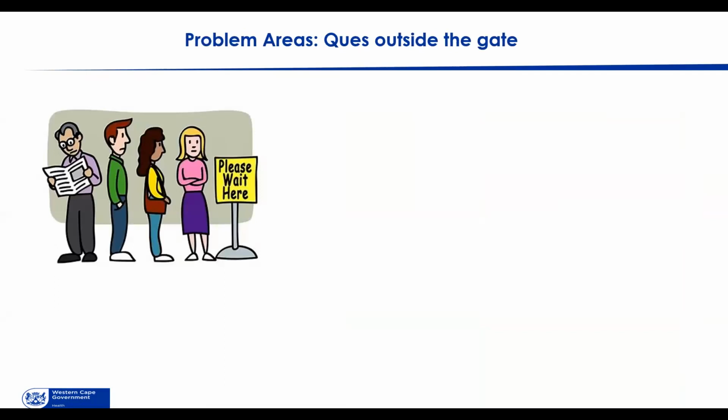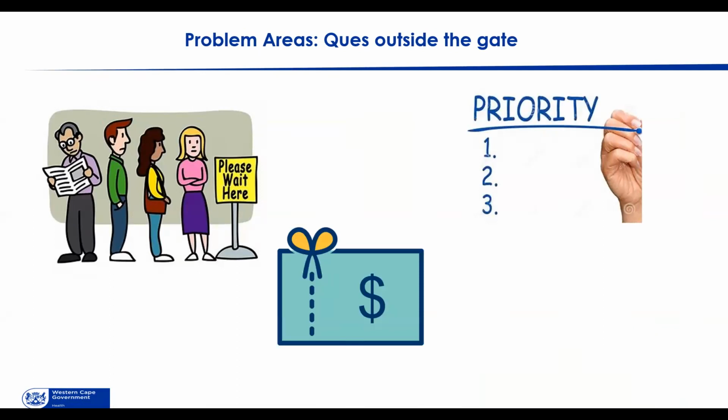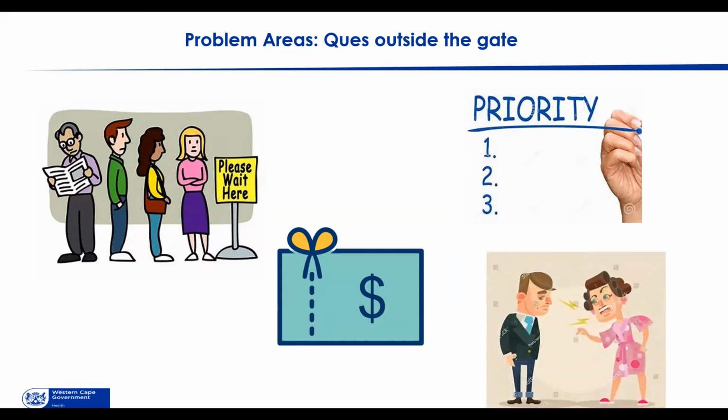Now, the problems that we have encountered were the long queues that originated. A lot of staff pitched without a voucher code. We had priority lists of high-risk employees that were to be treated first of all. And we had a lot of problems of people believing that they should have been on the list and that were not on the list.